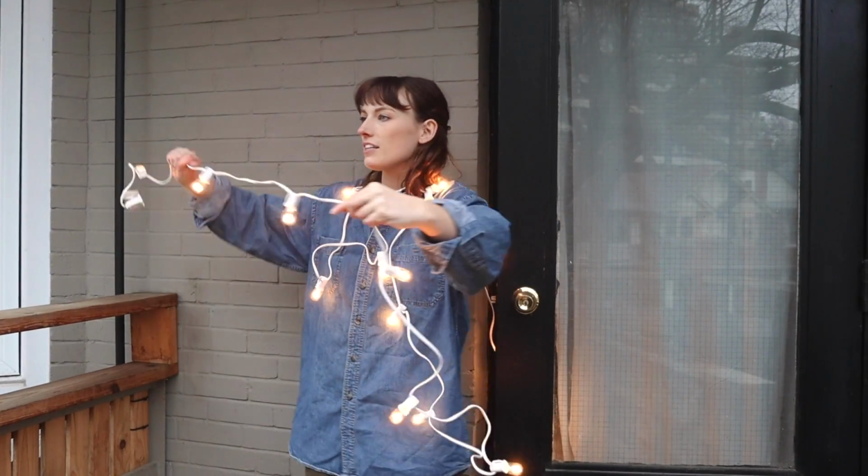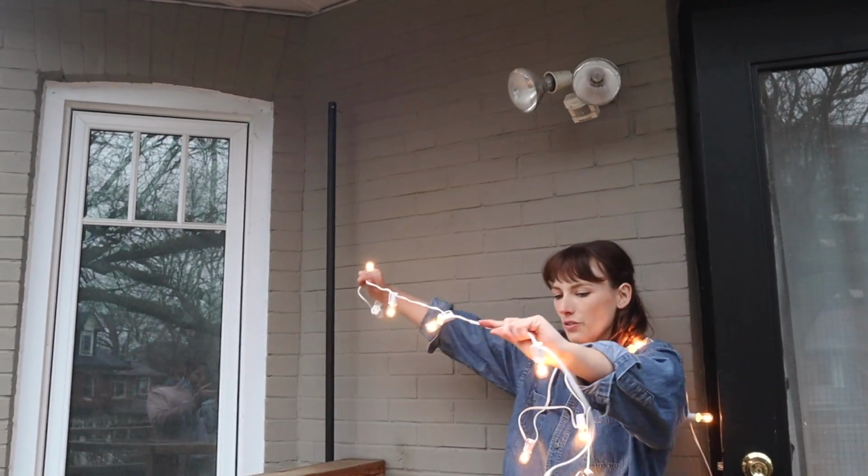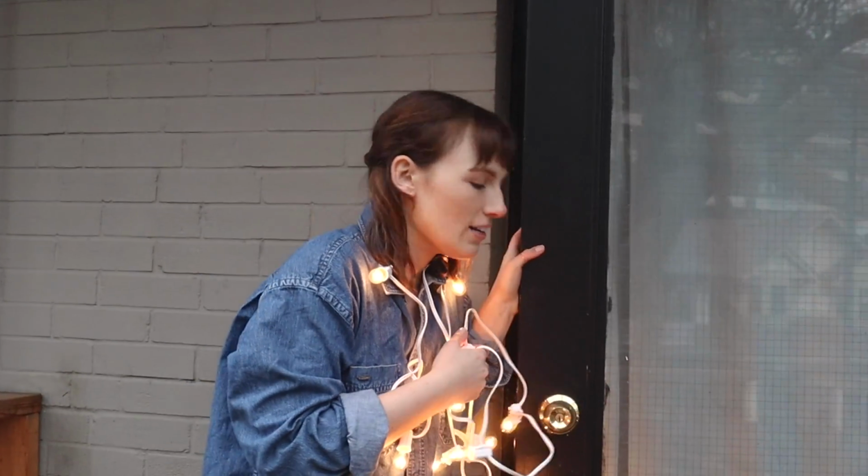Alright, I need to continue this when it's not raining, but here's a sneak peek at the lights. It's gonna be cute, but it's too cold and rainy right now, so bye.